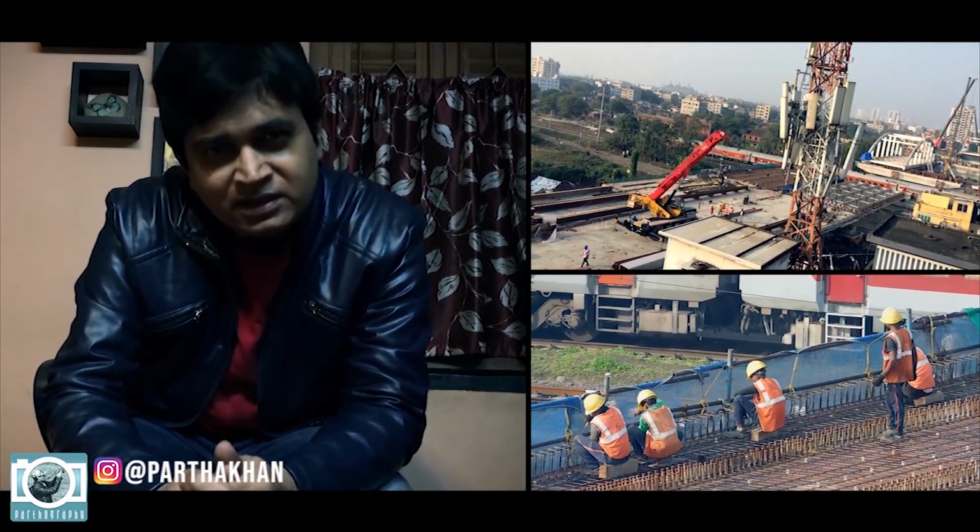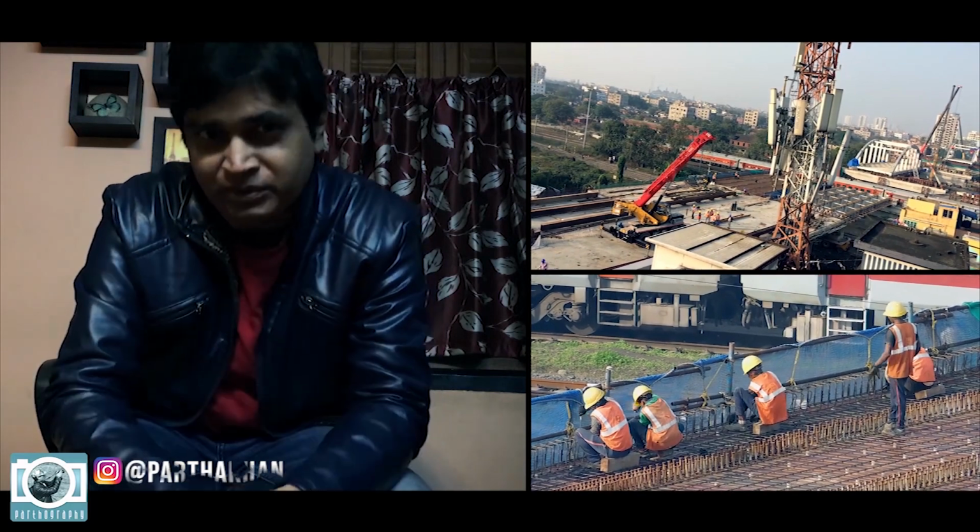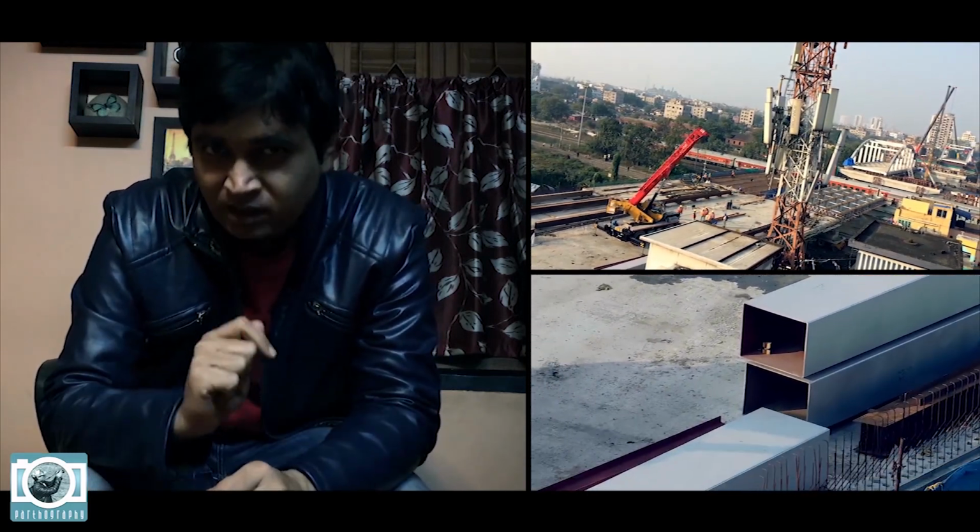It seems this year is going to be the year of TALA bridge, because this is the targeted year for the bridge to be completed. There's good news for you. Today once again I went to the TALA bridge construction site and what I found is really satisfactory. The long awaited TALA bridge is on the verge of completion very soon.